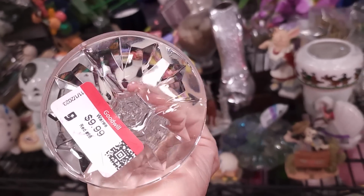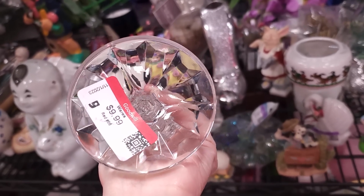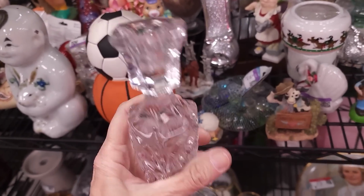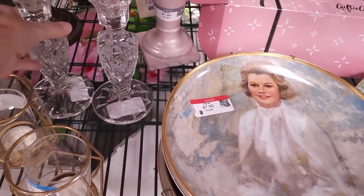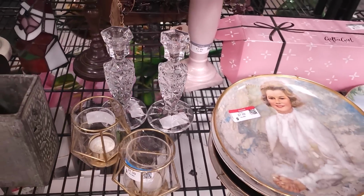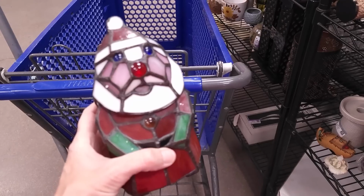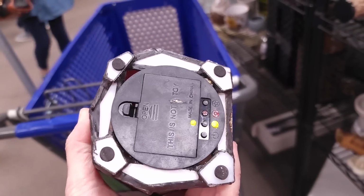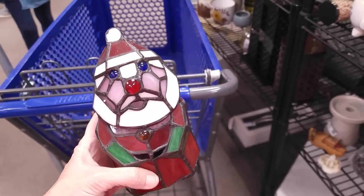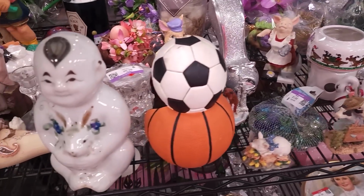You gotta turn the item all different angles with the lighting sometimes to see. I don't see anything. They're nice, but I just don't think it's worth $20 for me to pick up and sell, because they're probably worth about $25 to $30. I did pull kind of a stained glass Santa lamp out of there. He's only $3.99. Probably just needs a battery. We'll grab him. And then let's see what else.